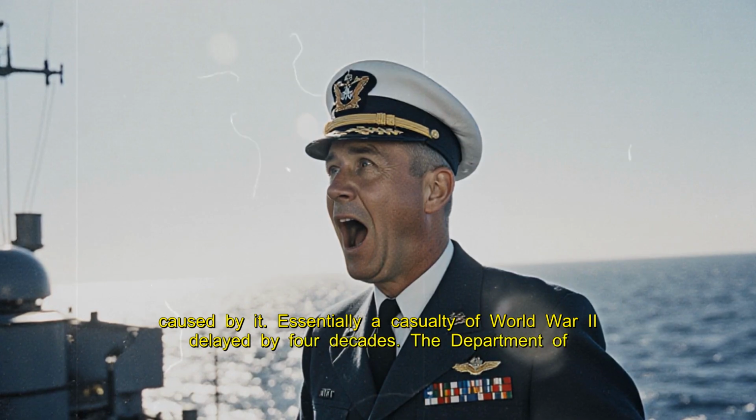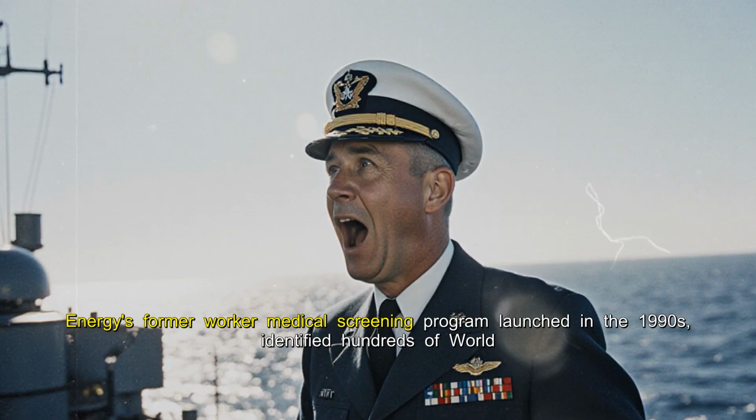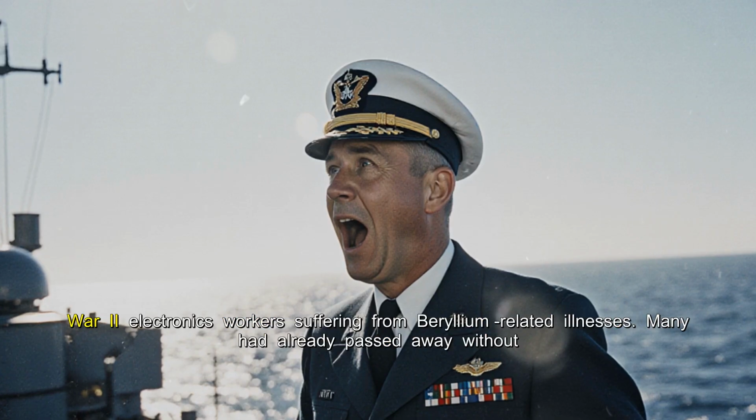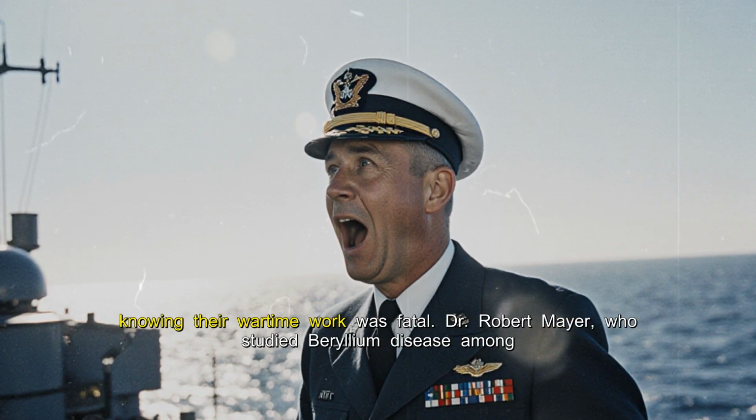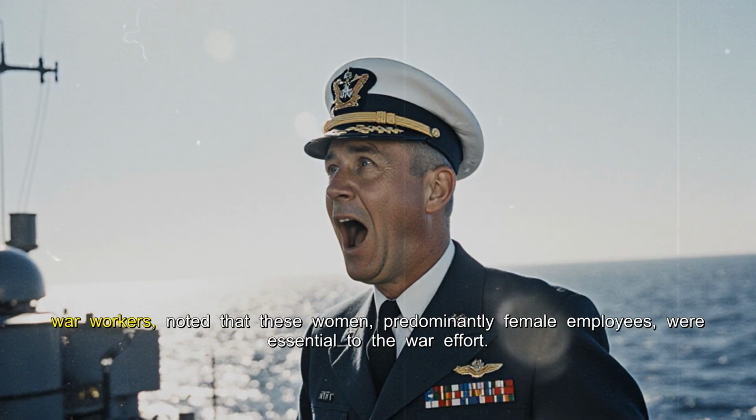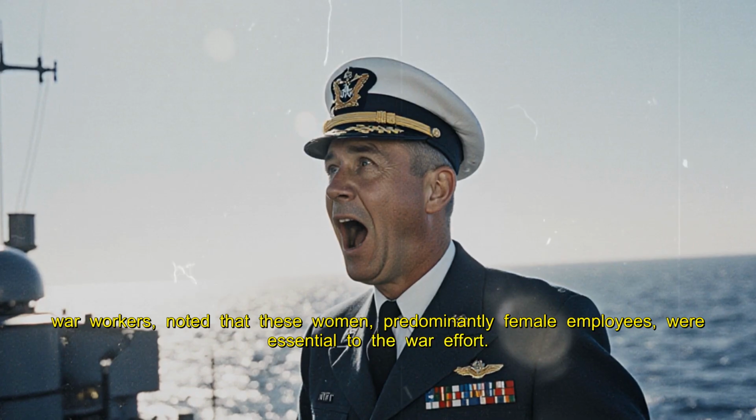The Department of Energy's former worker medical screening program, launched in the 1990s, identified hundreds of World War II electronics workers suffering from beryllium-related illnesses. Many had already passed away without knowing their wartime work was fatal. Dr. Robert Mayer, who studied beryllium disease among war workers, noted that these women, predominantly female employees, were essential to the war effort.